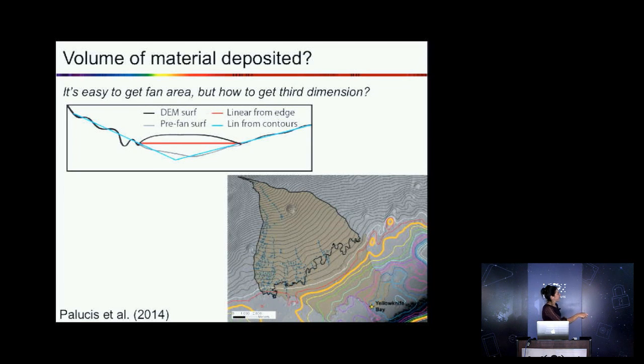And we looked at different possible morphologies of the crater wall. One would be that the curvature continues underneath the fan and has more of a realistic crater shape. The other is perhaps that it is flatter. And so in doing these different topographies, we create essentially a pre-fan surface. And then we difference that with the actual current day topography to get a total fan volume. So we calculated this is a pretty small deposit. It's about 0.7 cubic kilometers.